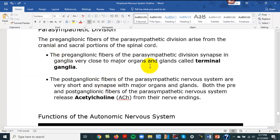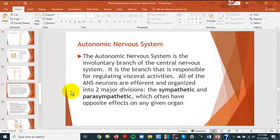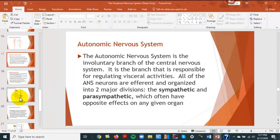Their fibers come off the spinal cord. They travel all the way out to the organs or glands. They'll synapse in these small ganglia, and then the postganglionic fibers are very short. And like it says here, they all release acetylcholine. They're all cholinergic. And if you're wondering, what is he talking about?